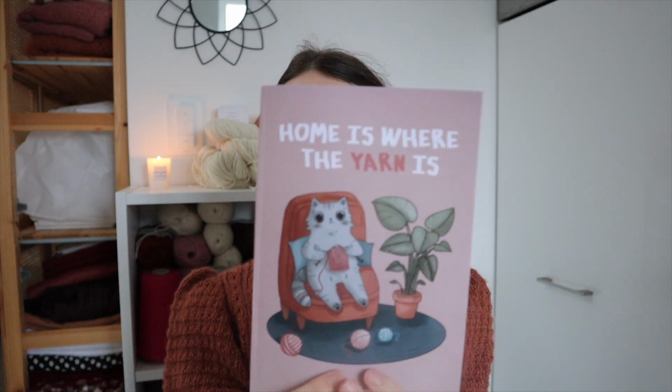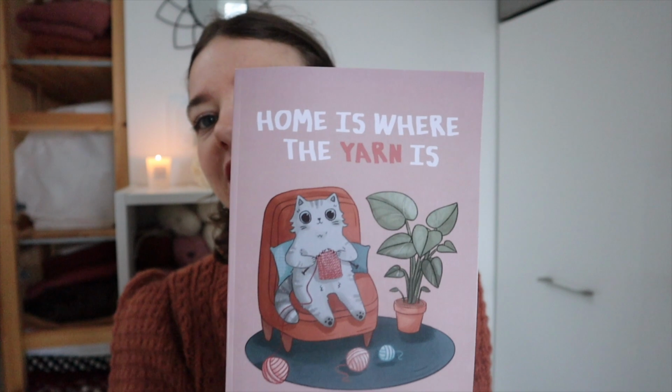And then lastly, I have one more cute purchase, and this was actually also a gift for my boyfriend. It's a knitting journal, and it's very adorable. It says home is where the yarn is, and nothing is more relatable than that. Because honestly, when I leave home or I'm sleeping somewhere else, I do miss my yarn. I just like looking at it, and I like to be near it.